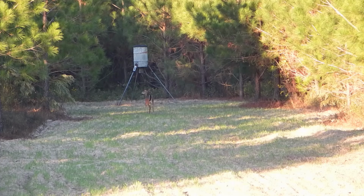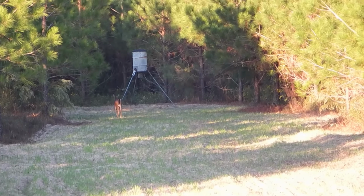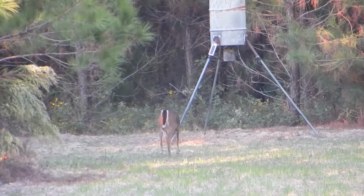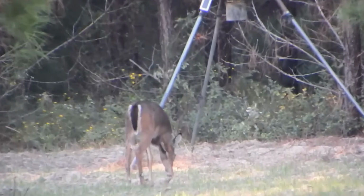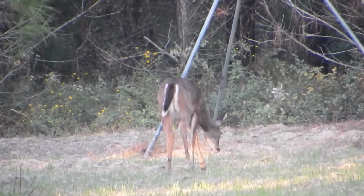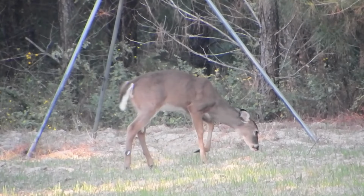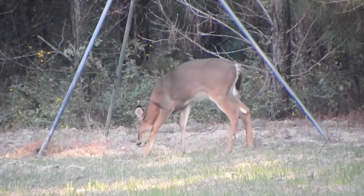So what I've done is I've cut a trail through the pines behind the box blind, and I can slip along that trail, and I can come up using the box blind itself as cover, and I'm able to get into the box blind and get set up without the deer ever knowing that I'm there.